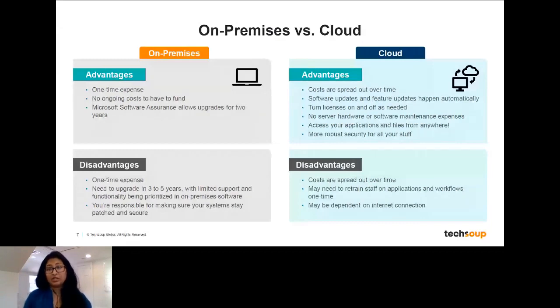But in terms of disadvantages, a lot of us in nonprofits have budgets that are really set at certain time periods, and having ongoing costs or ongoing subscriptions might be harder to fund for, or you might not have funding for that type of expense. As I mentioned, connectivity is not always necessary to do everything that you need, but if you really have a situation where you are not connected for most of your time, it might be a barrier to you in getting the most out of the cloud functions that there are. So there are some advantages and disadvantages where an on-premise solution might still make sense for your organization.